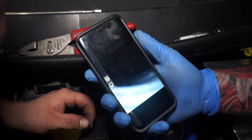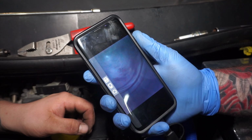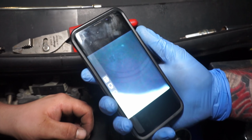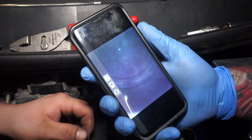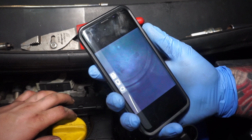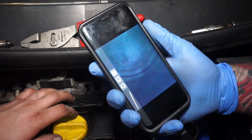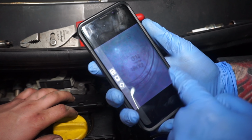So here you can see the piston. You can even see the serial number on it. Right here, you can see that there's not any damage on the sides, no tears, no scuffs. We will try and put a 90-degree mirror on the end of the endoscope so you can see the sides of the bore. Right here is the bore you're looking at.